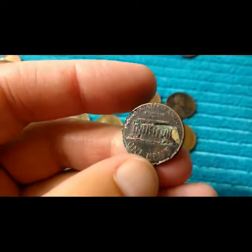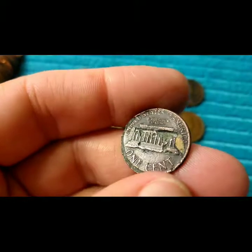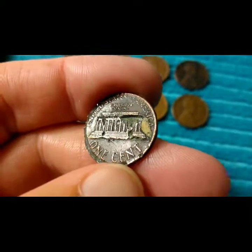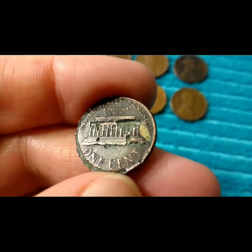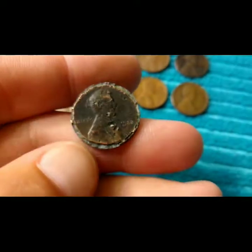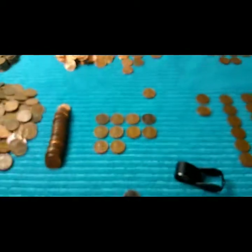And this just could have been due to something from the mint. It had real bad gases and bubbles and metal mixing, which forms them gases and bubbles, and it forms the blisters and all that. Or somebody could have just dropped it in acid. Maybe it was a mixture. That's definitely going back. But yep, that is it.